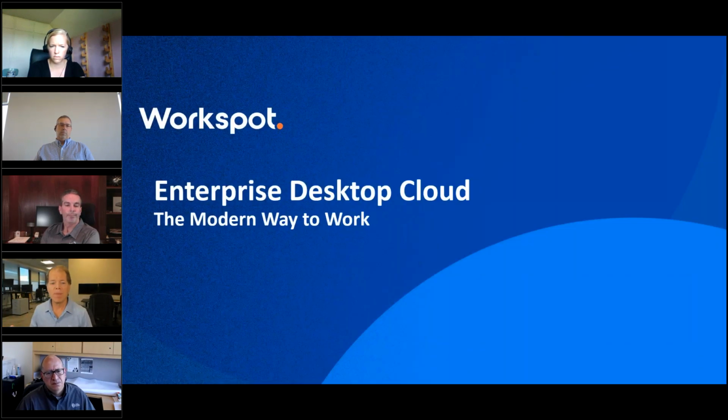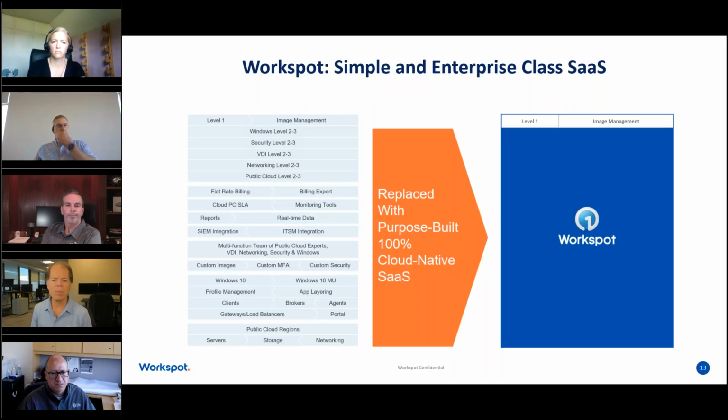So that is the why Workspot. Now we did the why cloud, which is the notion of the cloud investment, and it's ready now. It's baked. It's ready to use. And now why Workspot on top of that cloud, right? So we offer this enterprise desktop and call it the modern way to work. We compare it against VDI though, as we just did in that last polling question.